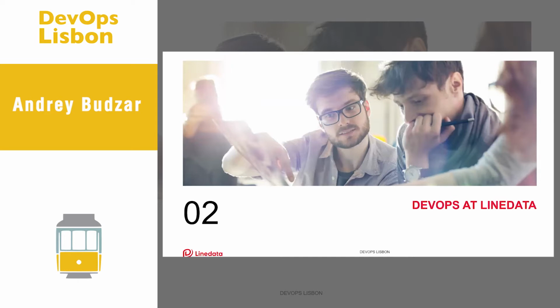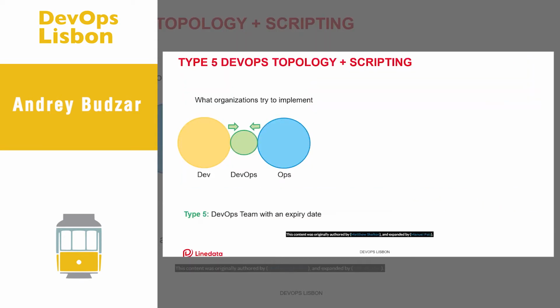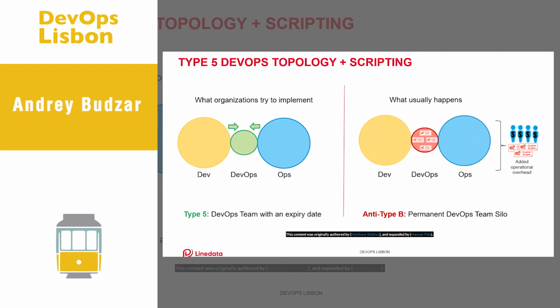When I first started, we took a look at how we wanted to approach DevOps at Linedata. Thank you to Manuel for this diagram. I've been using DevOps topologies with great success for quite some time. When organizations try to undergo DevOps for the first time, the first thing that comes to mind is, okay, I need a DevOps team and I need to hire some DevOps engineers. Unfortunately, yes, you can do that, and you can do that with great success. But over time, if that skill set does not come into the development and operation teams natively, you're just going to further segregate the development and the operations teams.